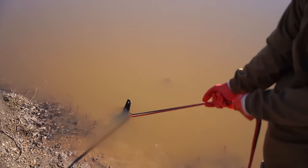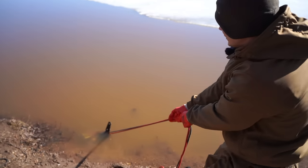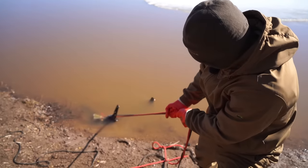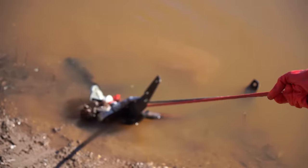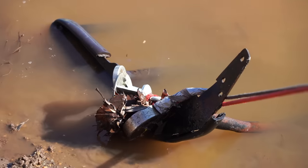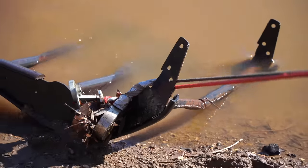Oh my gosh. Look, one thing on the left side and one thing on the right side. We can see both of them. That might be the police car. Oh my gosh, this thing is huge. It's so big. Oh my gosh.